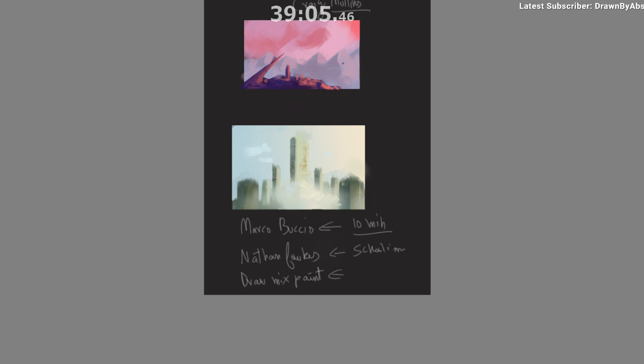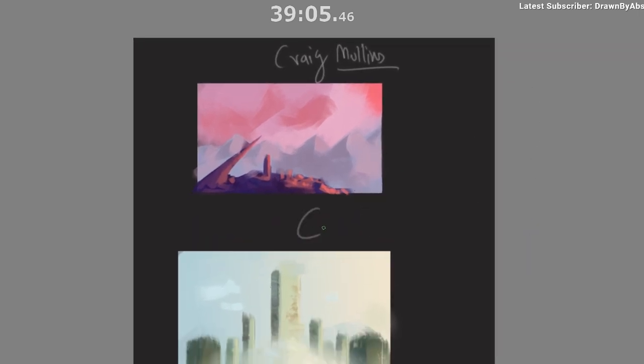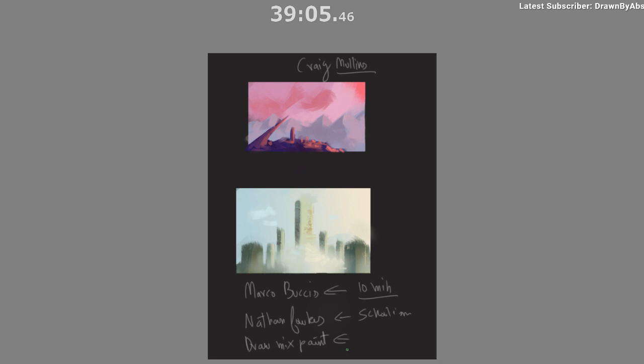What is the upper one? It's Craig Mullins, about the number of principles. Nothing is interpreted like that. You're perfectly good. Let me write it a bit clearer. Craig Mullins. Right there. Focus, rhythm, proximity, size, shape, light and dark. Yeah, but what about color or stuff like that? I'm sure level of detail comes under focus, right?